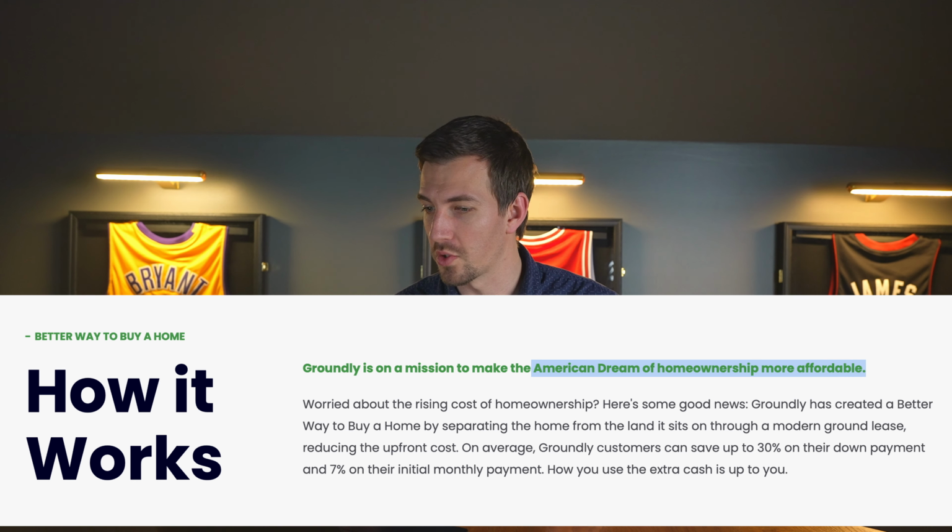It's called mygroundly.com, and it says their mission is to make the American dream of homeownership more affordable through a modern ground lease, reducing the upfront cost. So that's their intention: by just charging you for the house upfront, it's a cheaper purchase. But look at some of this print, and this is the big print. This isn't the fine print with contracts down the road. You have to pay $536 a month for the next 55 years.